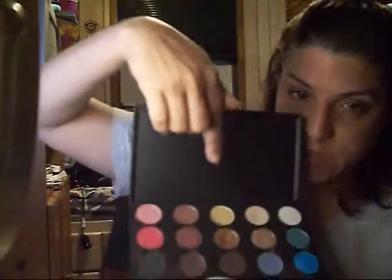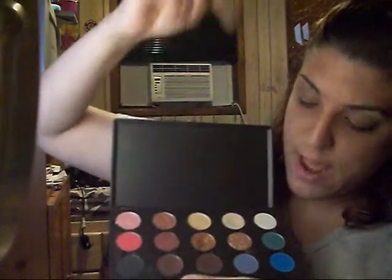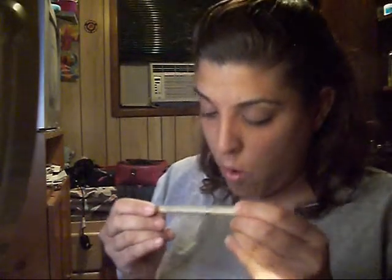The colors I'm going to be using are Rice Paper and Twinks. I'm going to be using those two colors today. And for eyeliner, I'm going to be using L'Oreal Onyx. For my lips, I am going to be using Always Red by L'Oreal and Sunset Red by L'Oreal also.